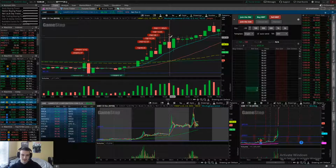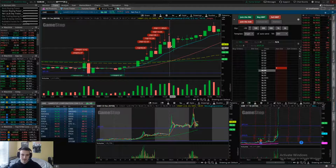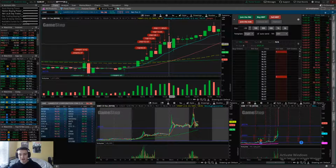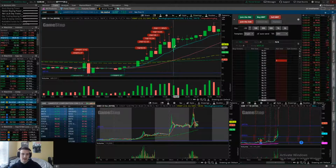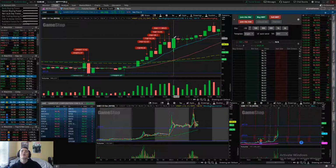But then look at this. Top wick, closing at the low down here. This is an extremely bearish candle. So as I saw this come down as the candle was about to close here, I actually stopped out of my last like 20 shares or something like that. It actually would come all the way back down and touch 102 before closing the candle at 113.